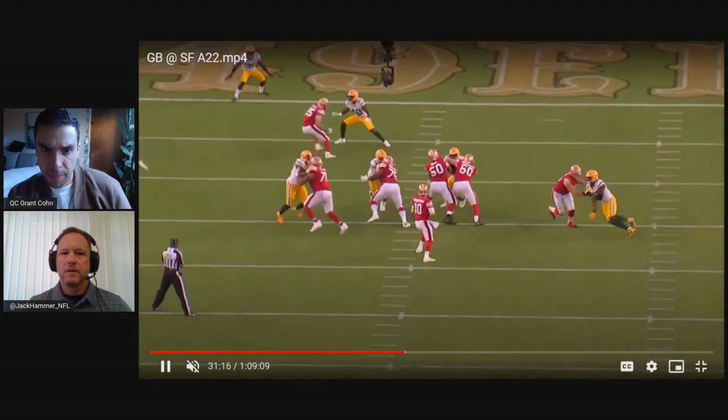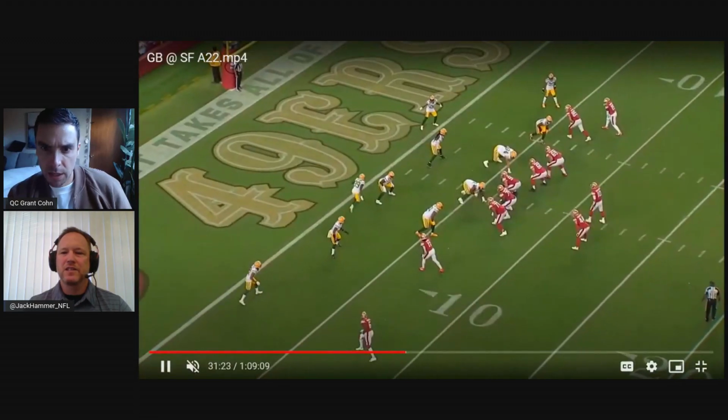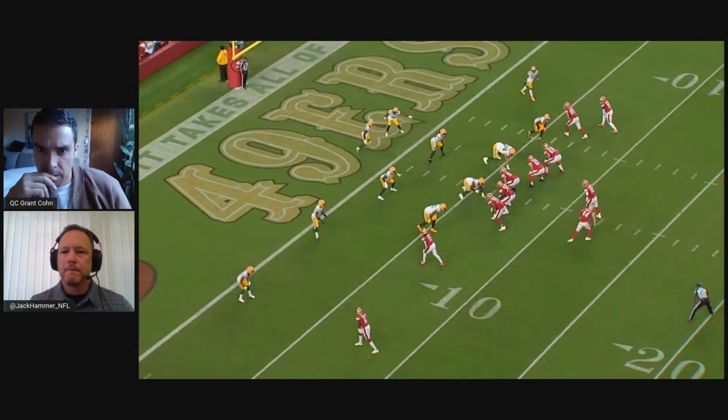Yeah, it's good. He might be able to stick it in the end zone, but I'd rather have him do what he does here. Oh, yeah. It looks like it's tipped. Knuckler. Yeah. Okay.